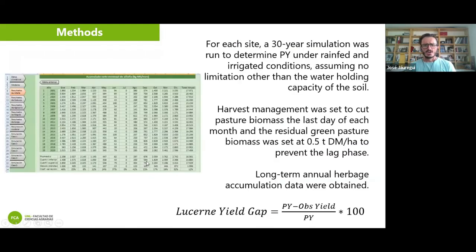So for each site, this is what the Excel sheet looks like, and this is part of the simulations that we ran. For each site, a 30-year simulation was run to determine that potential yield under both rain-fed and irrigated conditions. And we assumed that there were no other limitations other than the water holding capacity. Okay, this is a limitation of the paper itself, but it's what we did. The harvest management was also set to cut pasture biomass the last day of each month, and the residual green pasture biomass was set at 0.5 tons per hectare to prevent the lag phase, which we discussed previously during these days of the workshop.